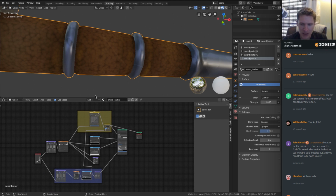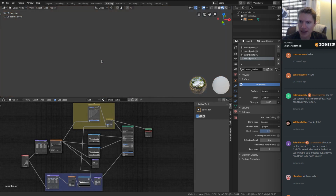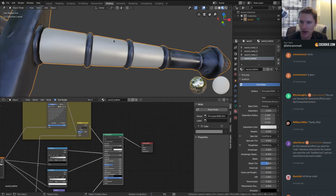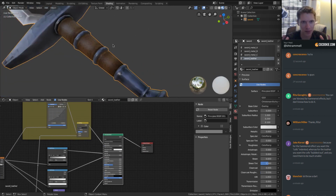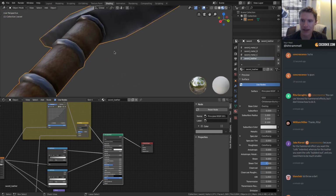But what time is it? All right, we'll be wrapping this up fairly soon. All right, I think that's it. I added the color, that's right, the Voronoi to the color of the leather. And that should mean we're done with our leather material. All right, you can see that that little accent to the color makes the leather pattern stand out a bit better. And I think this definitely reads well as leather.